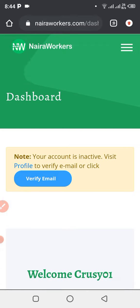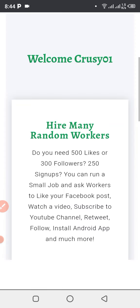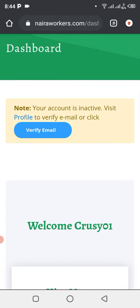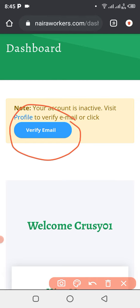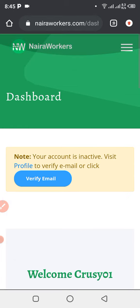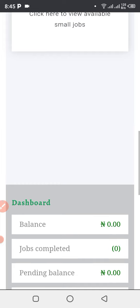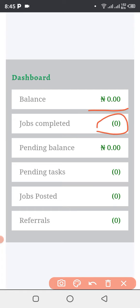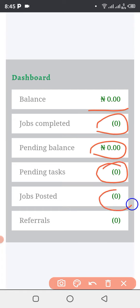Now, once you have registered, it's going to bring you up to something like this. This is a new account I just opened, and as you can see, my balance is 0 naira. I made this account as a new account so that I can teach you guys about Naira Workers and how everything looks once you newly register. It's going to bring you to this part where it says verify your email. I'm not going to verify my email because I have another account on Naira Workers; I just opened this account so that I can show you how. Once you have verified your email, it's going to bring you to other job opportunities, and your balance will be showing in this corner. Your balance, the number of jobs you have completed, your pending balance, your pending tasks, and your job posts and referrals will all be showing right in this dashboard corner.